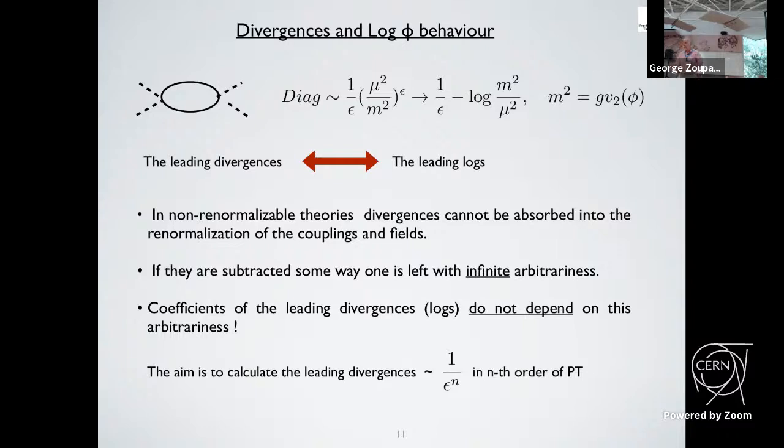But m square is not a constant. M square is field dependent because it's the second derivative of the classical potential. So basically this is log of phi. What you want is to sum up all the leading terms of log of phi, which you can do this way. As I said, we're hunting for divergences because there is a one-to-one correspondence between leading divergences and leading logs. So if you know how to sum up the leading divergences, you know how to sum the leading logs. One goes after another.